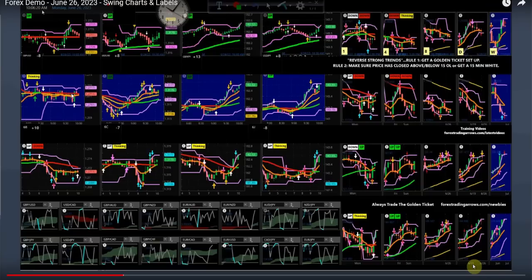It's a 1, 2, 2, 1. Still in the range. Look, because it's just crisscrossing the 5-minute orange, 5-minute lines, up and down, up and down. So he's still on the range. So 1-0, 1-1, 2-1 down. Take this.